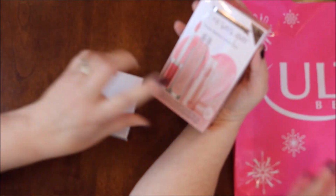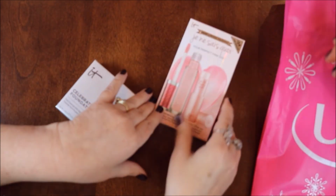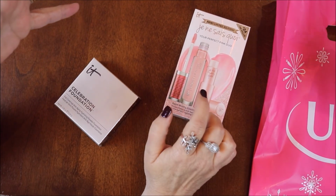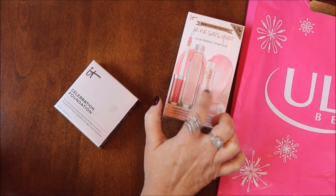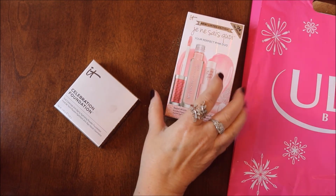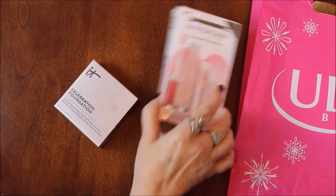And then they had this deal on, y'all know how I have bragged about this It Cosmetics Lip Vitality gloss, and then the color Je Ne Sais Quoi. This kit had the lip gloss and the lipstick, both of it for $24. Because if you bought both of these, it would be $48. So I had to grab it.